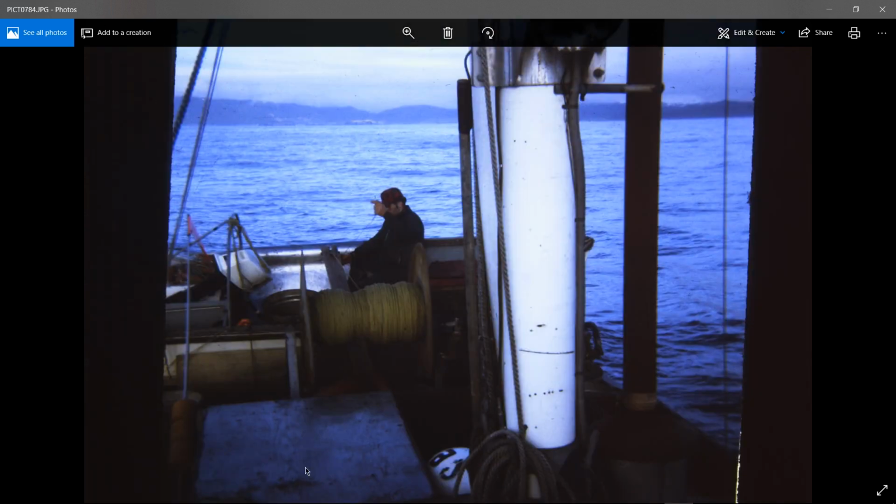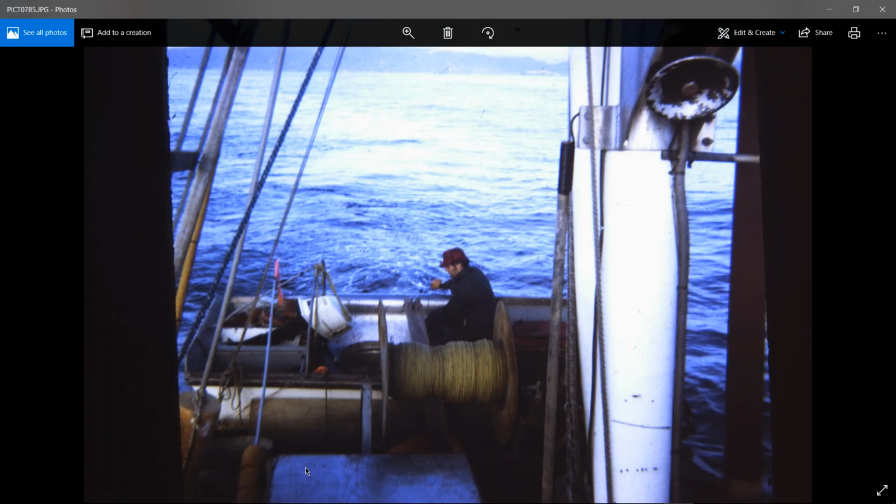There's more of them. And here I am, my very first season on the Liahona. There weren't any salmon, and I didn't have to get a permit to fish, so I was fishing halibut. And that's putting out halibut gear. Wait a minute. I'm fishing with my dad. I'm putting out halibut gear on his boat, not my boat.